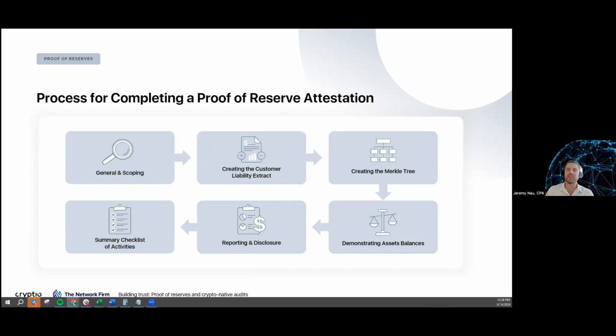Yeah, so there's generally a flow to completing these, and you would think that maybe proving assets or doing the liabilities might be the hardest parts of this. And ironically, one of the most complicated parts can actually be the general scoping out of what to include in the proof of reserves. We talked about what it includes: customer assets and customer liabilities, but things can get complicated if you have different types of products. Oftentimes exchanges don't just have spot trading, where it's one-to-one. They might have margin accounts. They might have staking or lending. That's when things can get a little bit more nuanced and challenging.